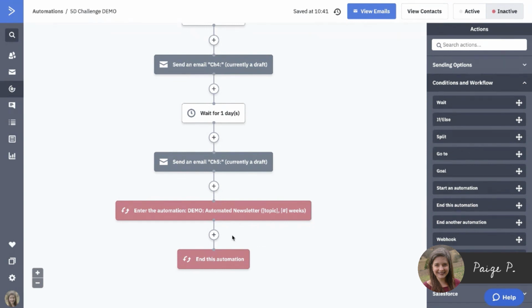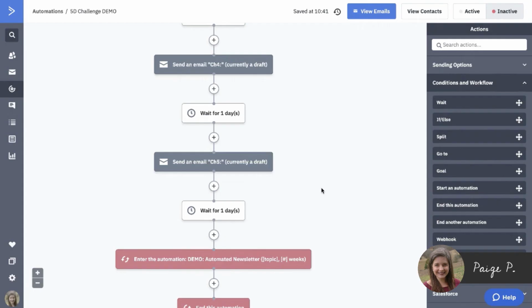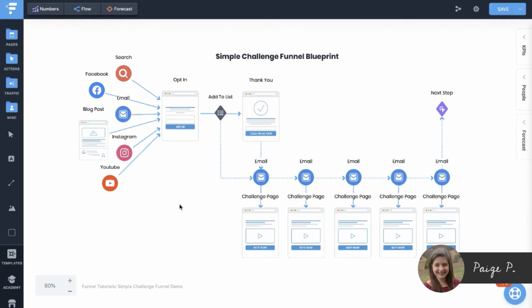And then to give them some cushion between getting that final email and going into another automation where they're going to get more emails, I'm going to add another wait trigger. And that's it. That's how you funnel people from the 5-day challenge part of your larger funnel into the next step of your funnel. All you have to do is add a simple start another automation action into this automation for that to happen. That is the simple challenge funnel automation as demoed in ActiveCampaign.